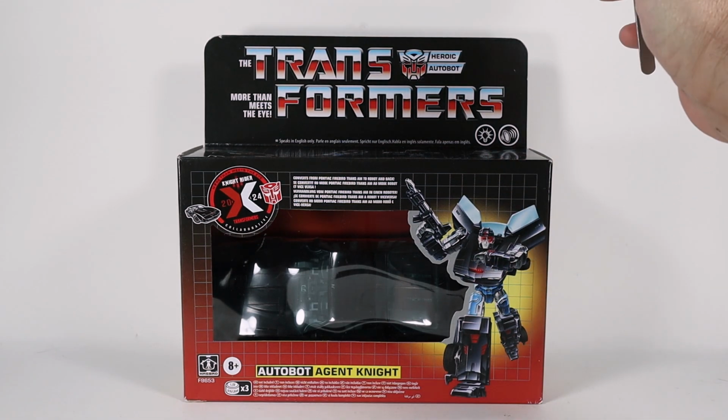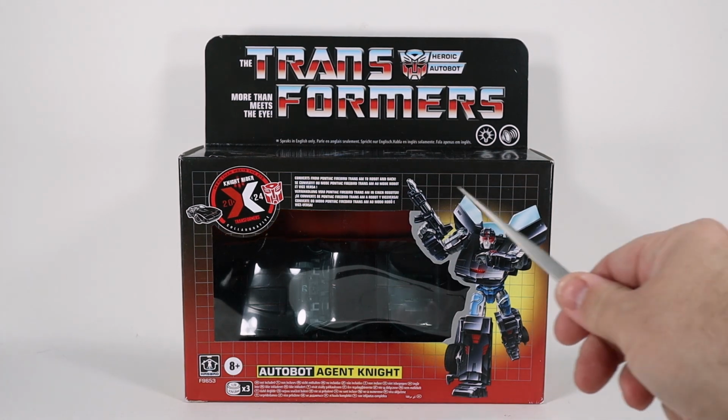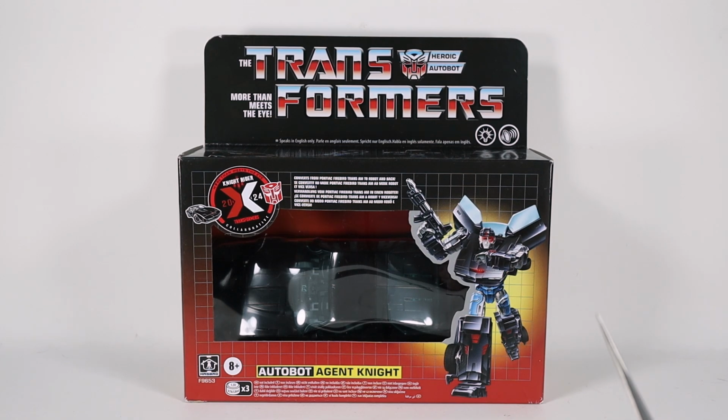This is the Transformers Knight Rider crossover action figure. It even says that here in this top left corner, 2024 Knight Rider Transformers. If you're not familiar with Knight Rider, that means you're probably too young, but go check it out, look it up, and watch some episodes. It's a really fun 80s TV show.